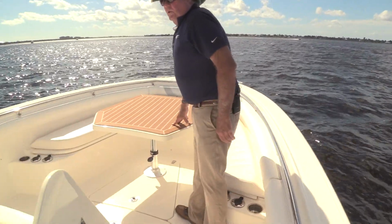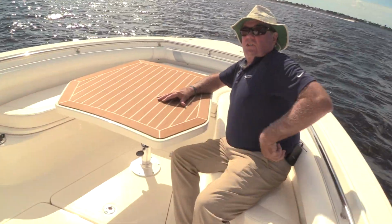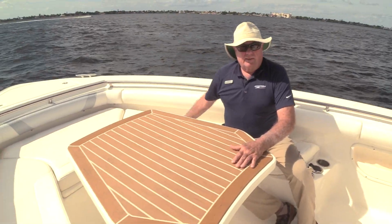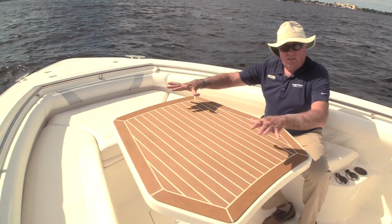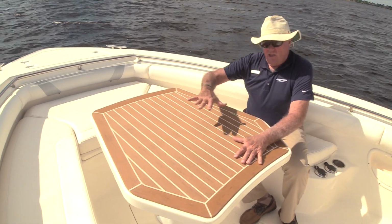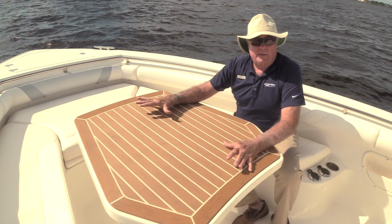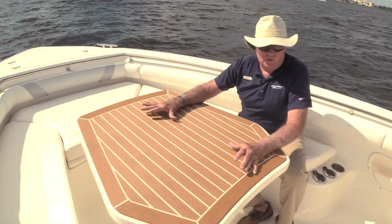As we come up forward, got great seating up here around the bow of the boat. Right now I've got the cushions in place. This table will drop down. You've got filler cushions in here so you can make all this very nice for sunbathing or for people to ride up here, whatever they might like to do.